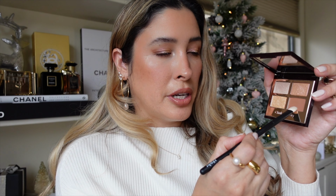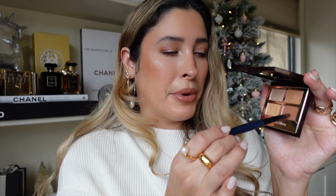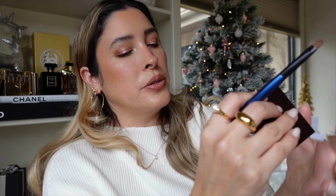Redfur 02 brush, I'm going to the matte shade, and I'm gonna dust it on my lower lash line. Sonia G flat definer, and I'm going with the matte shade, and I'm just gonna intensify it on the outer third, lower lash line. Same thing on the upper lash. As you can tell, this is a very soft kind of brown.